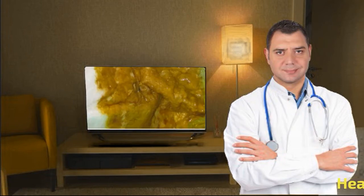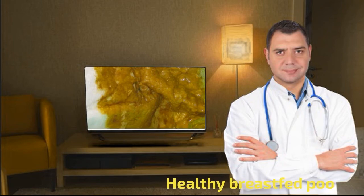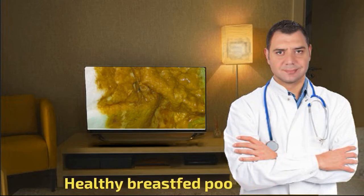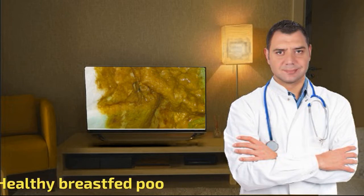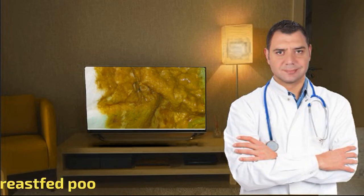Healthy breastfed poo. If your baby is exclusively breastfed, his stools will become yellow or slightly green, and have a mushy or creamy consistency. Breastfed poo can look like mustard-colored cottage cheese, and may be dotted with little seed-like flecks. It often smells surprisingly sweet. There are many shades of normal when it comes to breastfed poo. Your baby may occasionally do a poo that seems a bit greener than usual. As long as he seems well in himself, there's no need to worry.